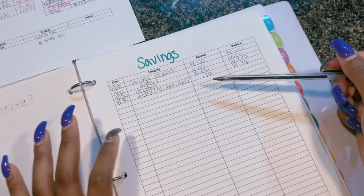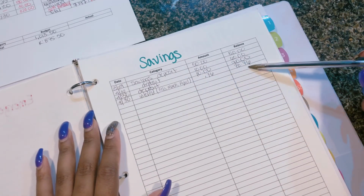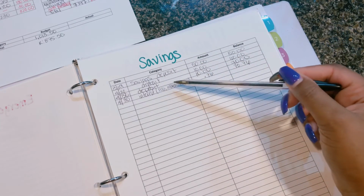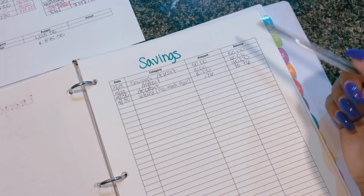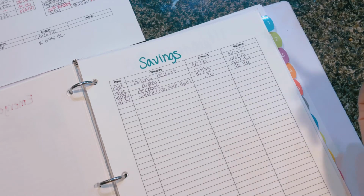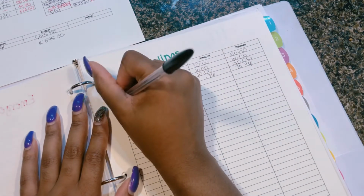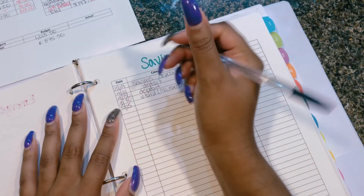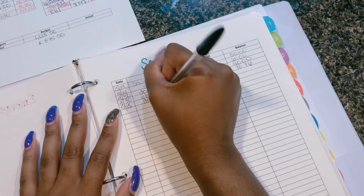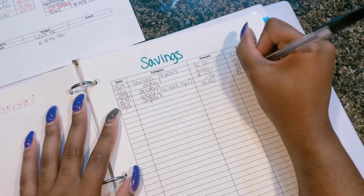So this is for Capital One. All of the interest that I incur in that savings account goes towards savings. So it was 76 cents that I had between February, March, and April. So that's why I'm at $70.76. And for, what is this, 5/15? I put a deposit, and that was $10. So now we're at $80.76.